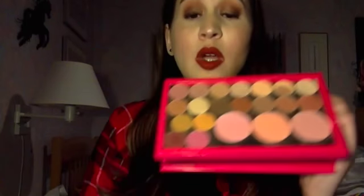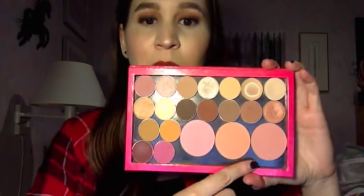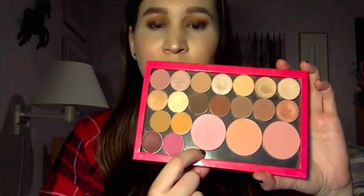So I'm just going to start with the ones that are right in my hand right now. I'm going to talk about my three Makeup Geek blushes in my Z palette. I do wear these quite often. I have worn all three of them. This one is Spellbound, this one is Bliss, and this one is Head Over Heels.